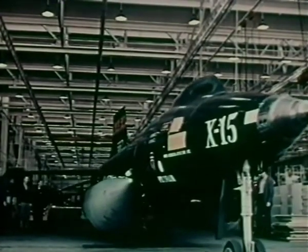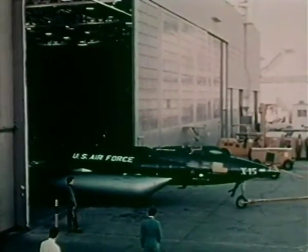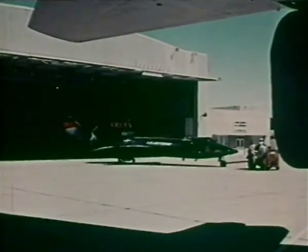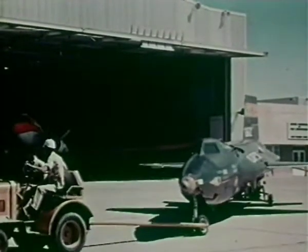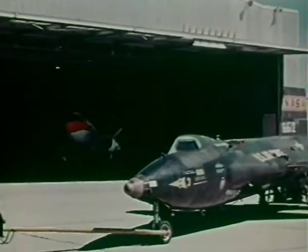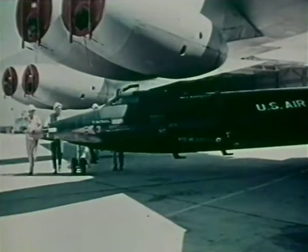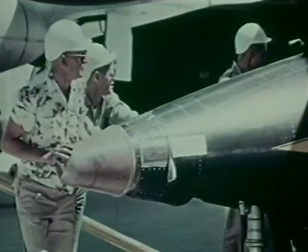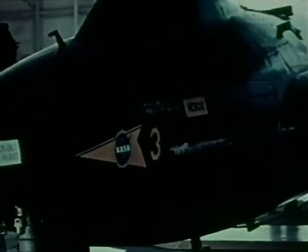The North American X-15. Dropped from its pod under the fuselage of a B-52 bomber, the X-15 achieved speeds of Mach 6.7 in October 1967.